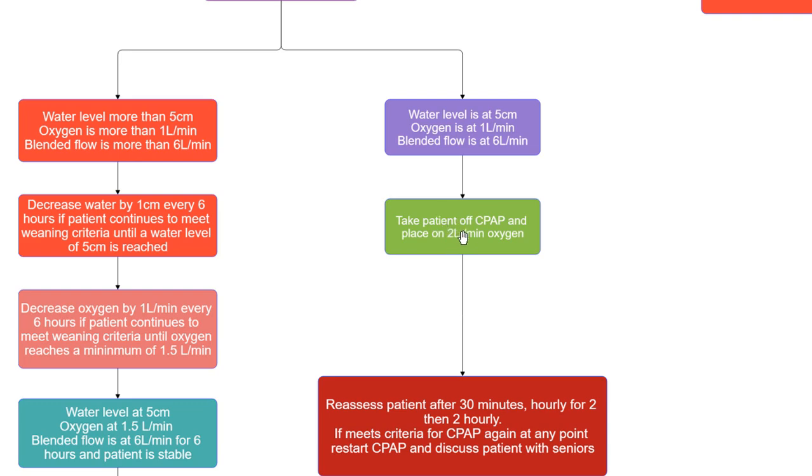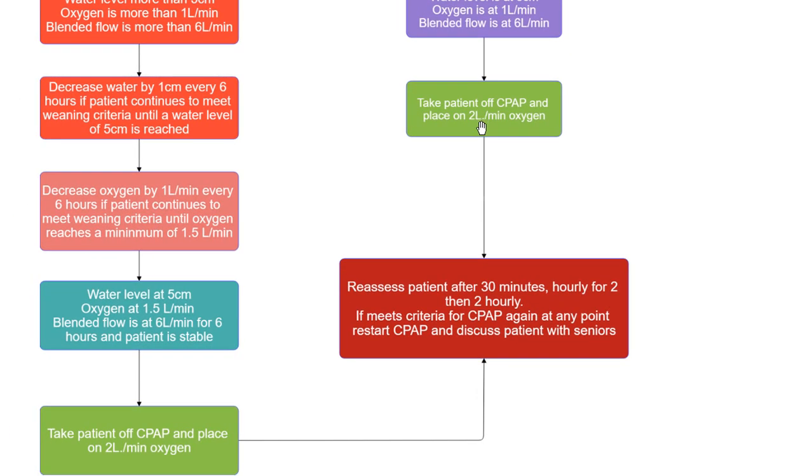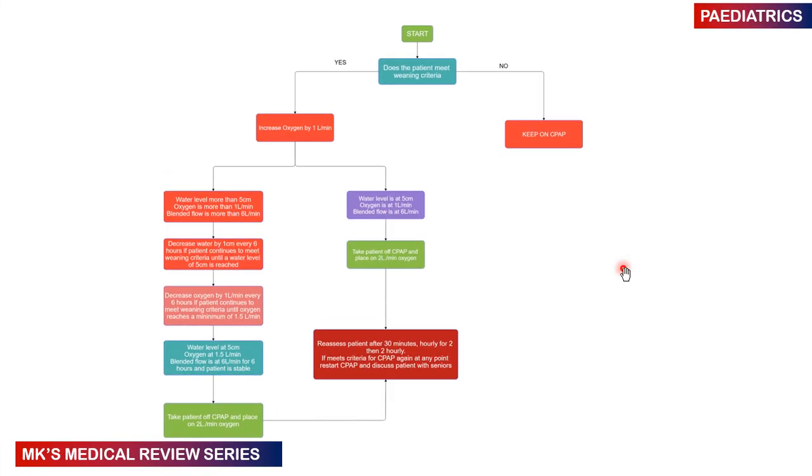And remember, at any point, we must reassess the patient after 30 minutes, then hourly for 2 hours, then we can do it 2 hourly. Then if they meet the criteria for CPAP again, at any point you have to restart CPAP, and make sure you discuss with the seniors because it may be an alternate diagnosis that you're missing. So that's how we wean patients off CPAP.